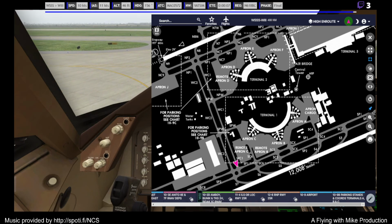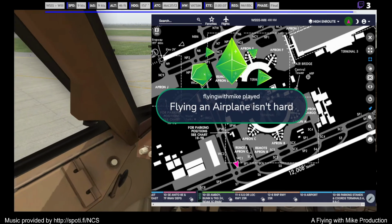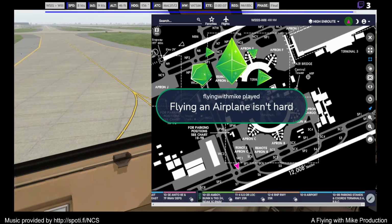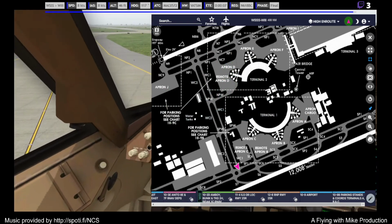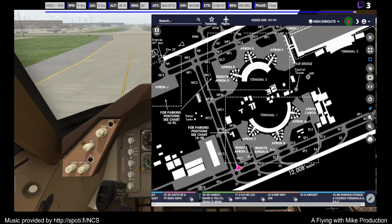You know, I've already said it a couple times on the stream, but flying a plane is no different than riding a bicycle. Just a lot harder to put baseball cards in the spokes. So, that pretty well sums it up, I think, folks, as we taxi in.